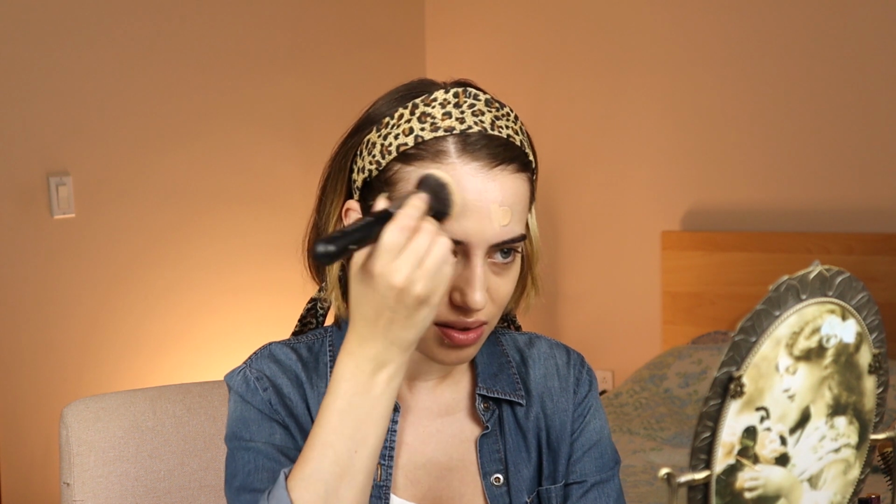Just gonna try to do this makeup as fast as possible. So I'm just gonna use a brush because I think it's the fastest way to apply foundation. If you don't want foundation, you can skip this step. Maybe you want to use a tinted moisturizer, or maybe you just want to use concealer under your eyes, or if you want to cover something.